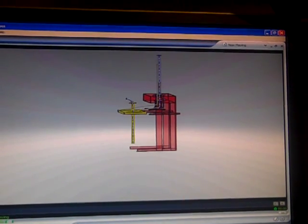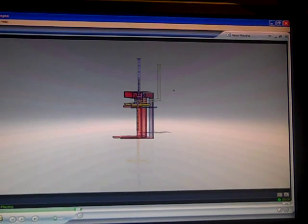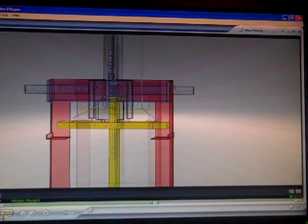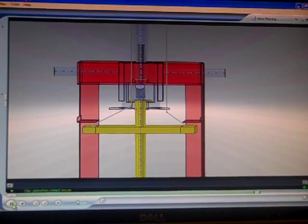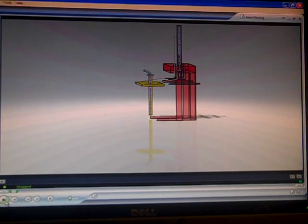So if we come over here, this is a little video of how I thought this might operate. So it would come down, locate around the drill string via the guide cables. As it pulls into position, it seats, and then the hydraulic ram descends to actually cut this string off.